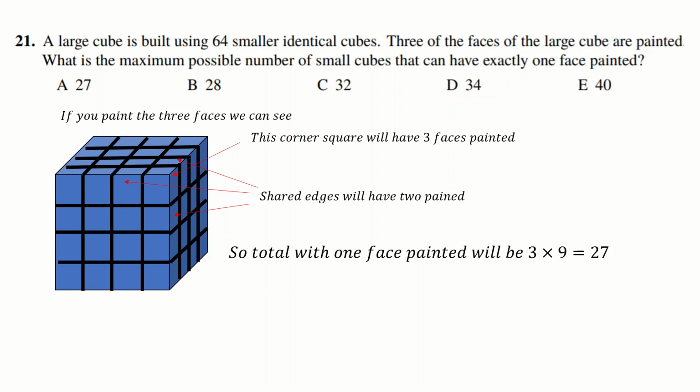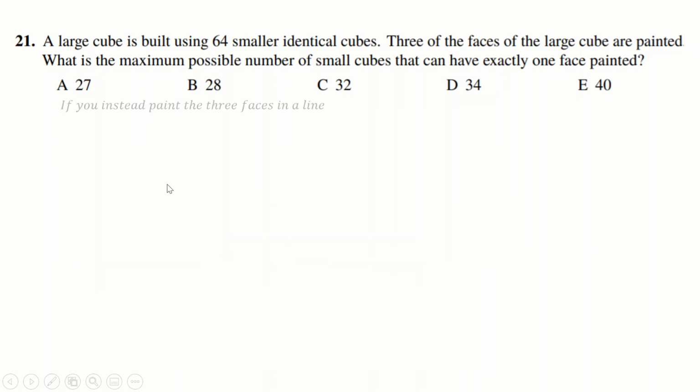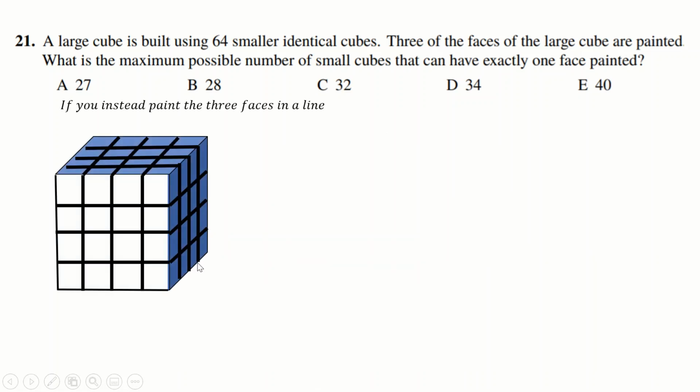And now the question is, that is an answer, but it says what's the maximum possible. And it seems like the question is, if you paint 3 different faces, can you end up with more that only have 1 face painted blue? And the answer is yes. If you don't paint them to make a corner like this, if you instead paint them maybe in a line, so I painted this face blue, and maybe this face on the other side blue, so I've painted a U shape rather than just one thing that you can see.